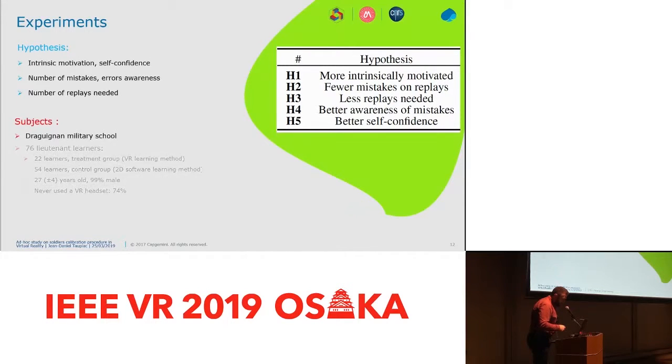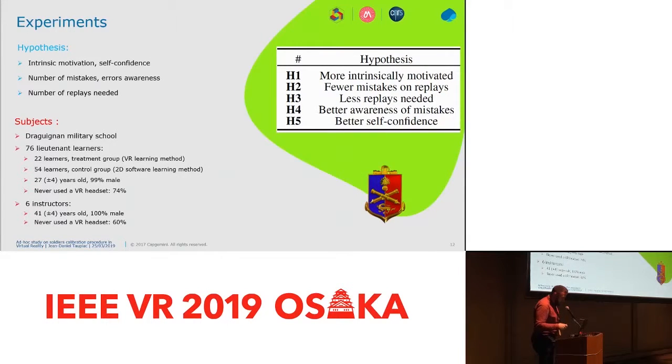We drew some hypotheses, which are, we suppose that learners will be more intrinsically motivated in VR. They will also make fewer mistakes on their replays, and as a consequence, they should need fewer replays in order to reach the situation where they make no mistakes. And we also suppose that they have a better awareness of their mistakes and a better self-confidence.